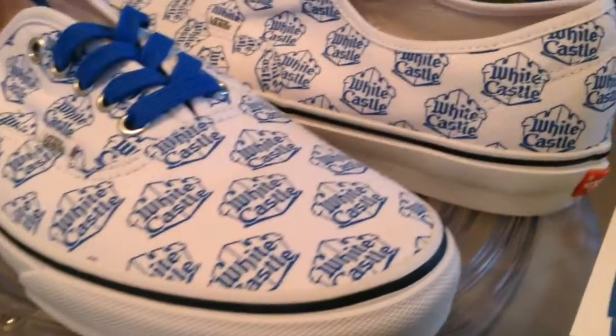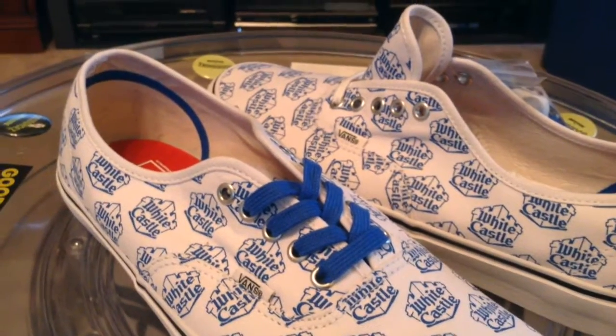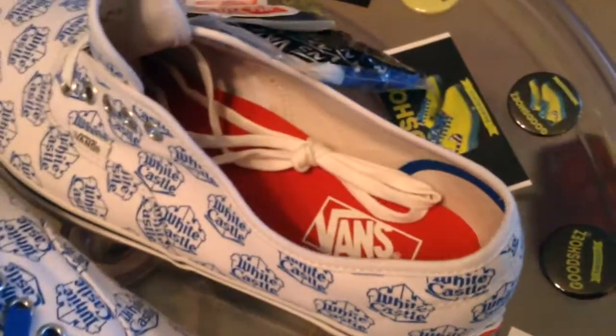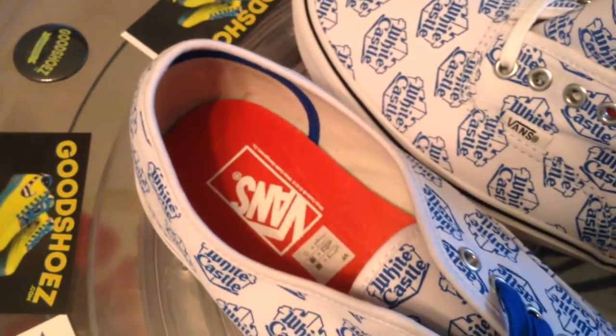White Castle Burgers. Those who know will get the pack. Those who don't really know don't care. Authentics, close to what was. Different overall. After all, it's close to 50 years. Celebrating 50 years next year.